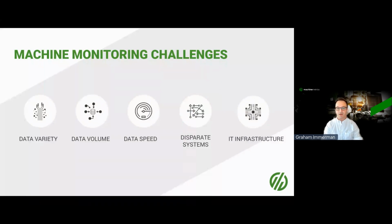And machine monitoring systems have to be able to capture not only the relevant data needed to perform basic computations or even simple analytics, but it needs to be captured at significantly higher frequency to enable a number of other use cases, such as predictive analytics, which I'll talk about a bit later within this presentation.